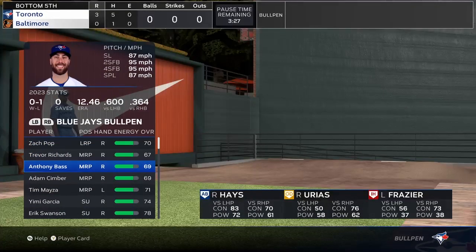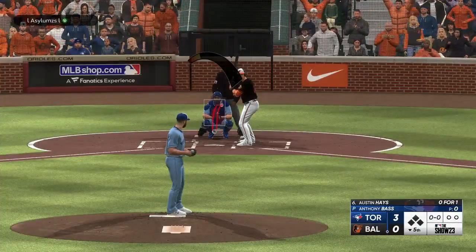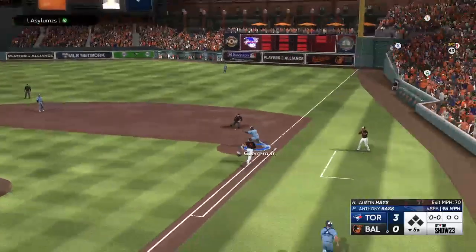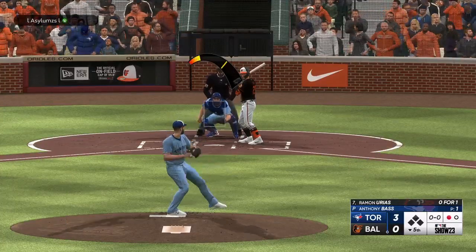Okay, I gotta look at my bullpen. Oh, I didn't mean to put him in the game, but okay. I guess I'm putting him in the game. I did not. I wanted Manoa to pitch a couple more, or at least one more inning. Bichette whips it to first, and that's the first out at the bottom of the fifth.